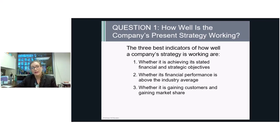So let's start with question 1. How well is the company's present strategy working? Well, we're looking at 3 indicators here. These indicators begin with whether or not the organisation is achieving its stated financial and strategic goals. Then we're going to consider financial performance over the industry average, and we also need to consider whether or not the organisation is gaining customers and gaining market share.